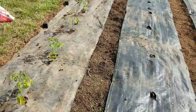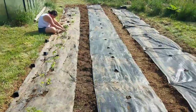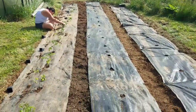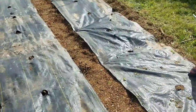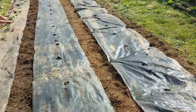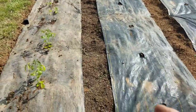So now I'm going to stay out of our middle rows here because Tiffany is going to come back and plant radishes and beets in between these. That's why we didn't join our fabric, is because we want to use this space in between to plant radishes and beets. Now this side we can't plant in yet because it's freshly tilled, so we're going to cultivate this a few more times by hand before we plant anything in it. But this right here, Tiffany will be able to plant in this probably tomorrow.